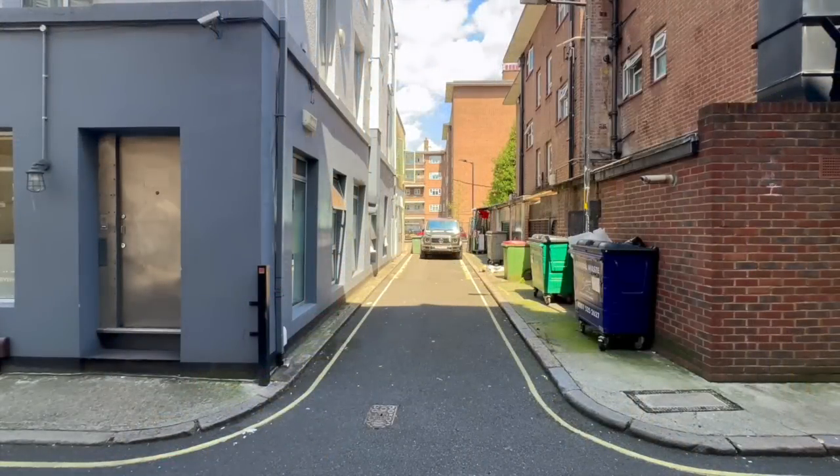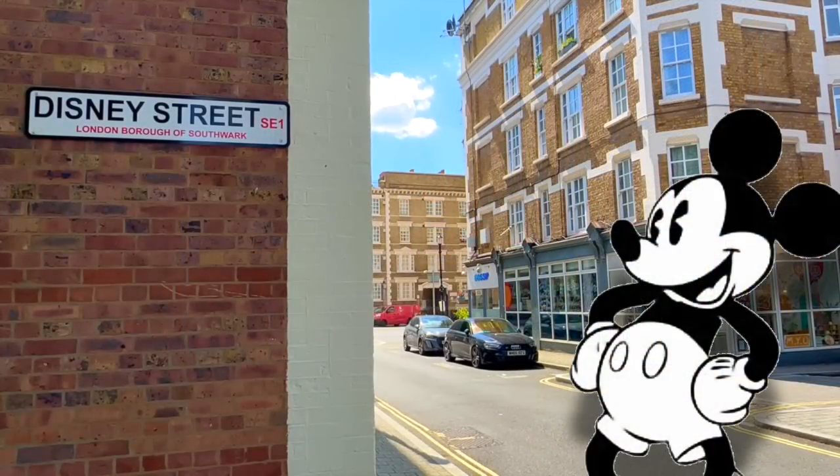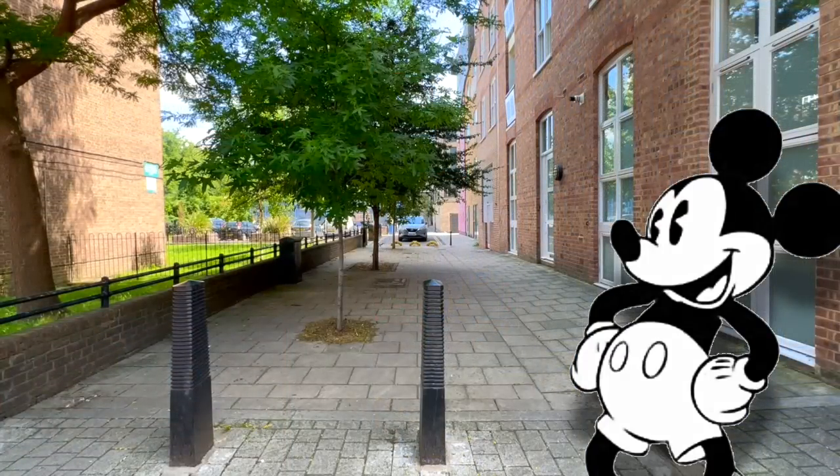On a lighter note, there's another interesting road located just around the corner from Dorrit Street, Disney Street, which I've covered in another video some time ago. If you'd like to know more, then I'll link that below.